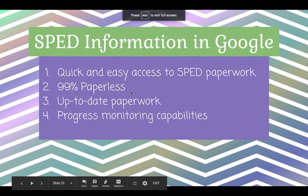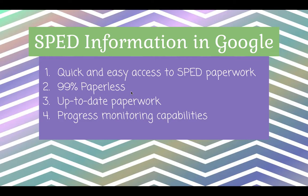All right, SPED information in Google. What are you going to find? This is quick, easy access to special education paperwork. It's 99% paperless and it's up to date. It also helps us track the progress monitoring in regards to our students' data tracking.